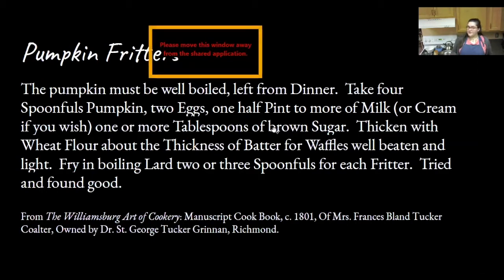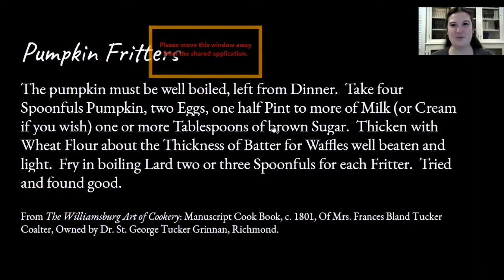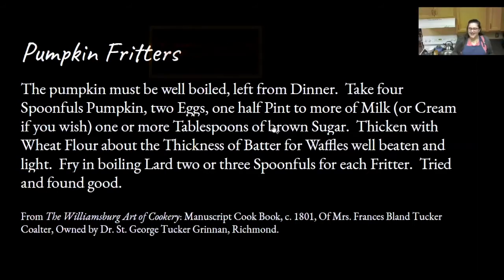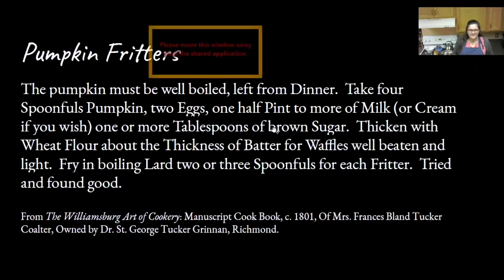Any other thoughts or questions? Oh, one person did comment about the lack of precise measurements, that the brown sugar is one or more tablespoons rather than a hard measurement. Though the tablespoon itself is pretty precise. Yes, by comparison to some 18th century recipes, that is fairly precise.